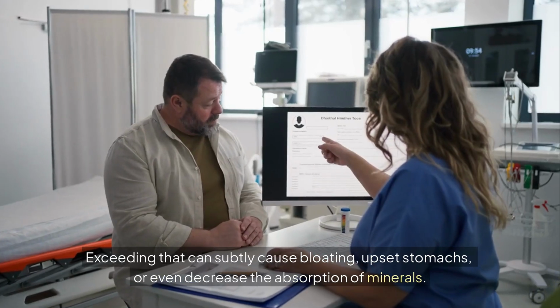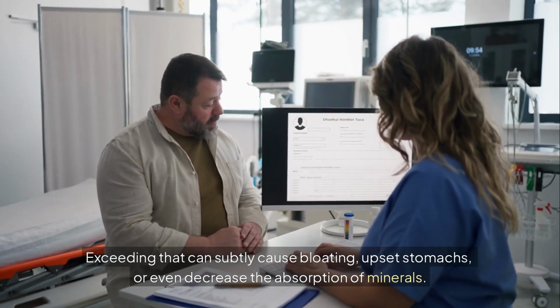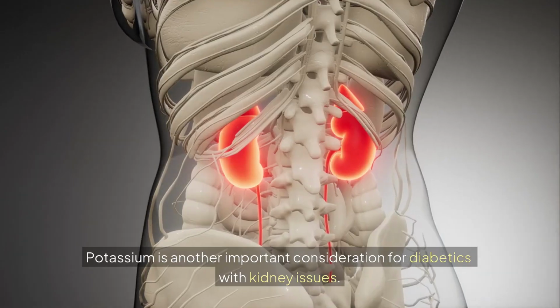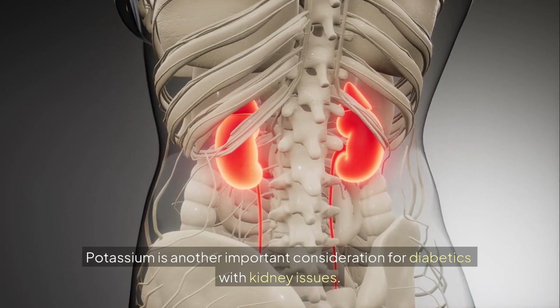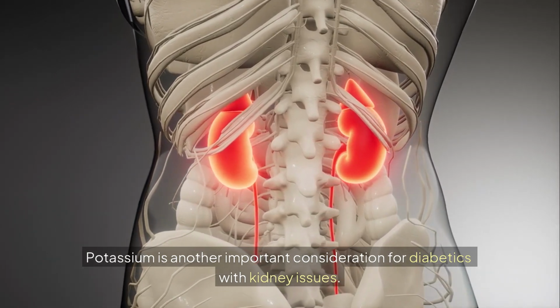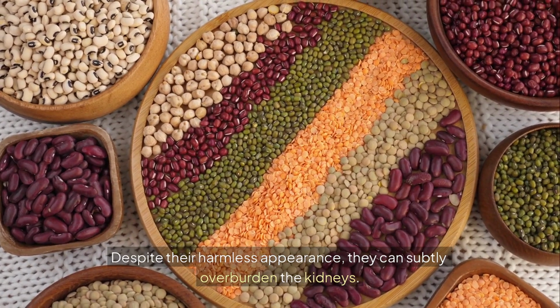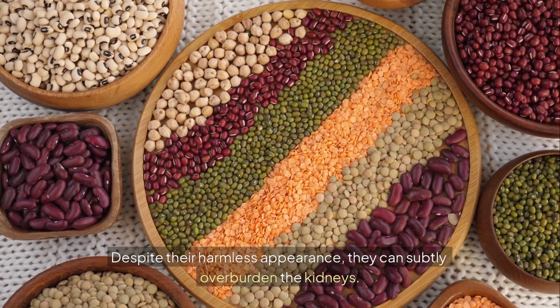Exceeding that can subtly cause bloating, upset stomachs, or even decrease the absorption of minerals. Potassium is another important consideration for diabetics with kidney issues, and secretly salted canned beans, despite their harmless appearance, can subtly overburden the kidneys.